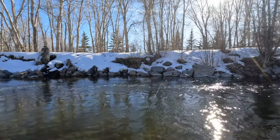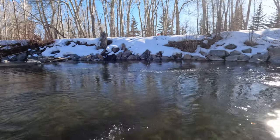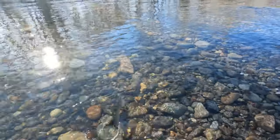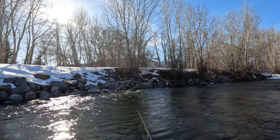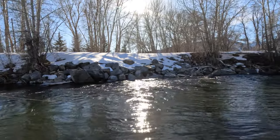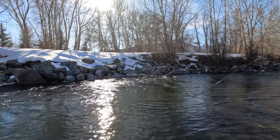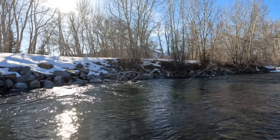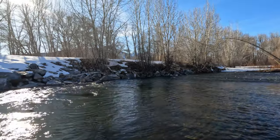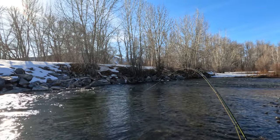This guy's getting active. Went for a pheasant tail. Let's get him back in the water. Oh man. It's a nice fish. It's probably a whitey. That is not a whitey.